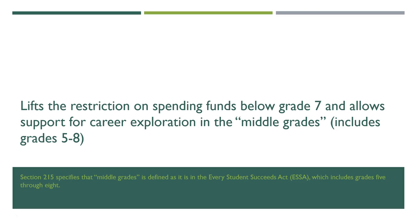So in previous versions of the Perkins Act, there were restrictions on spending any funding below grade 7. They've redefined that. They've tied it into the Every Student Succeeds Act, which is fairly new. And that includes middle grades, grades 5 through 8. So there's where some of those extra funds are going to go right there.